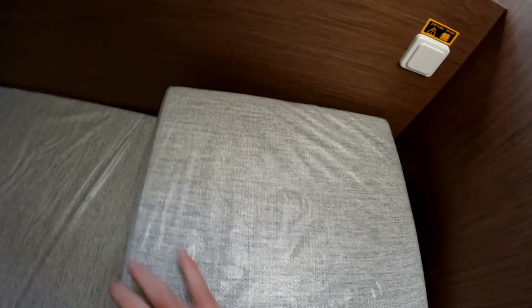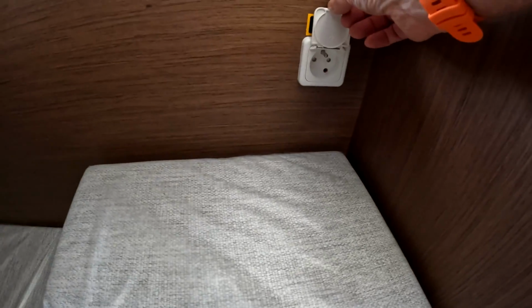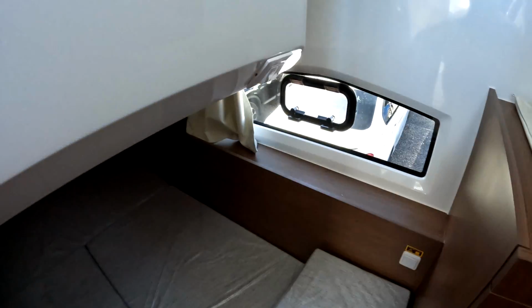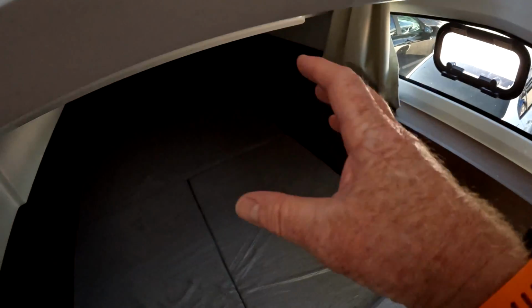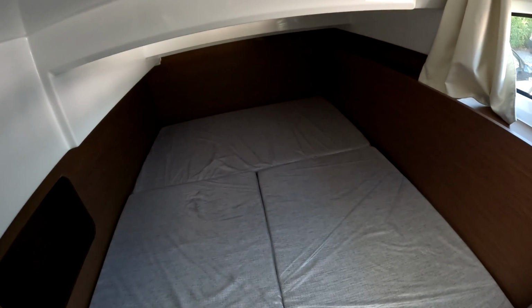And then you've got a little shallow storage area under there for a few more knickknacks that you might have. There's those French plug sockets again, swappable to UK or European type. And then you'll see, of course, as you come in, just where the light switch is situated, and again you've got that LED recessed lighting in here.